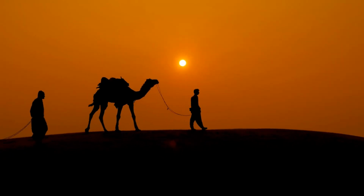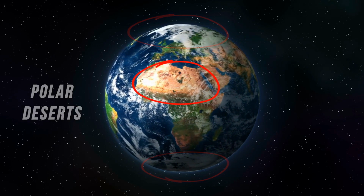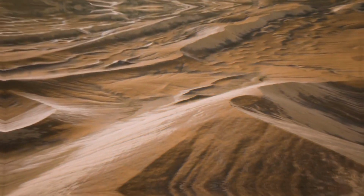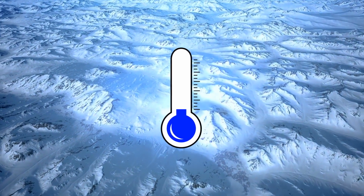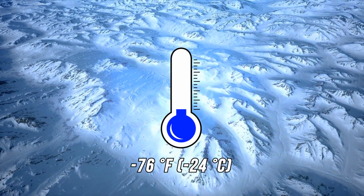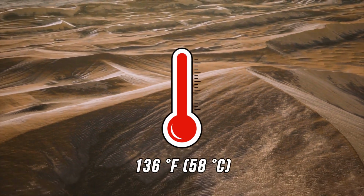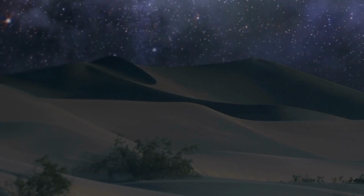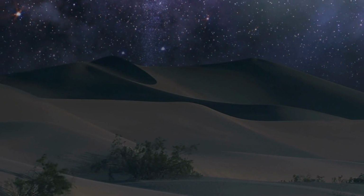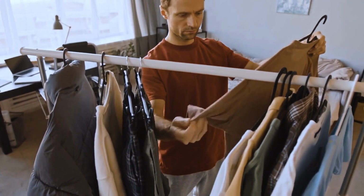It sounds odd, but there is more than one type of desert. The first two are polar deserts, while the Sahara is a subtropical desert. But the difference in air temperature is staggering. In Antarctica's interior, temperatures plummet to minus 76 degrees Fahrenheit. Compare that to the highest temperature on record in the Sahara of 136 degrees Fahrenheit. But this desert has a cool side. At night, the temperature is roughly the same as the average yearly temperature in Denmark. This hot and cold roller coaster makes it hard to choose the right outfit when venturing into the Sahara.